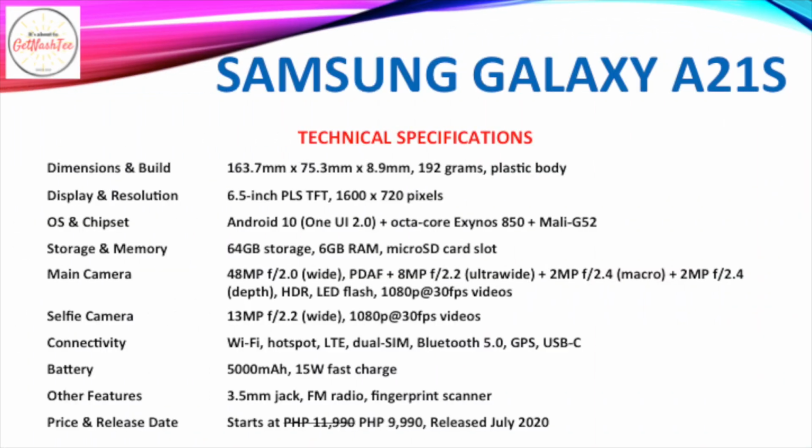The fourth smartphone on our list is the Samsung Galaxy A21s, which comes with a 6.5-inch PLS TFT display of 720p HD resolution. It runs Android 10 with One UI 2.0 on top and is powered by an octa-core Exynos 850 processor. It has 64 gigs of expandable storage and 8 gigs of RAM.